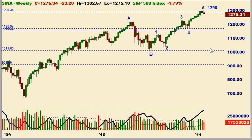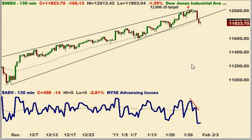Here is the weekly chart and the count of 5 waves up potentially in the C wave. My old target of 1290, which obviously has been exceeded. And again, here's that 1170 area. The next target after that would be the B wave low that comes in around that 1000 level. And below that, about 910 on the S&P would be the longer term target.